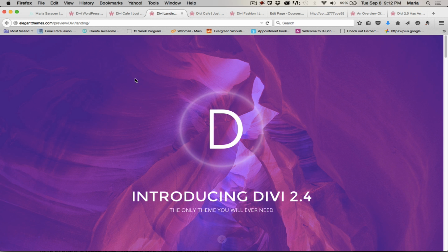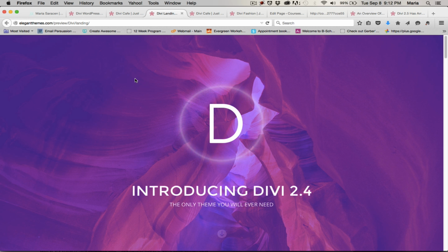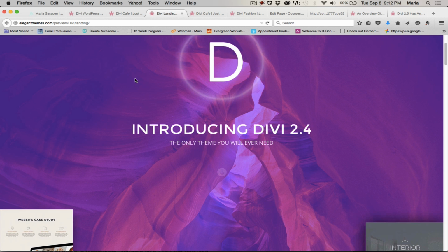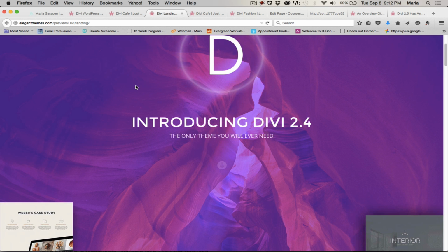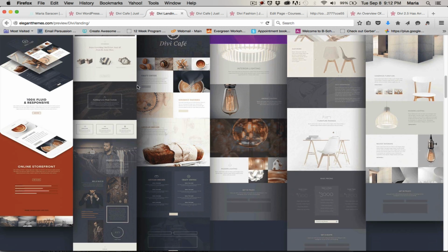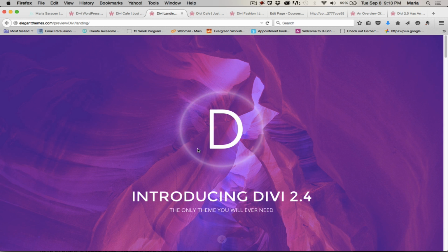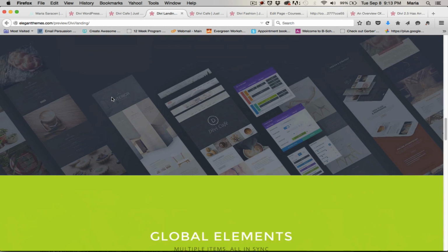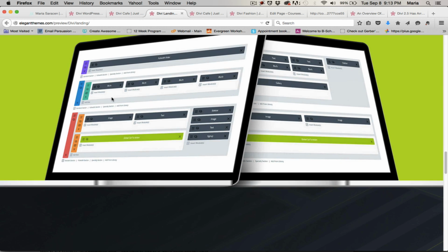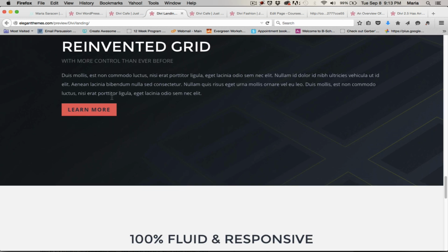And I also wanted to show you this site because this is a great example of the parallax effect. It's something that you've probably seen on a lot of websites, and you can absolutely do it with Divi. It's basically an image that's your background that stays stationary while you scroll up or down through your website. And these are just some more of the beautiful things you can do with Divi.